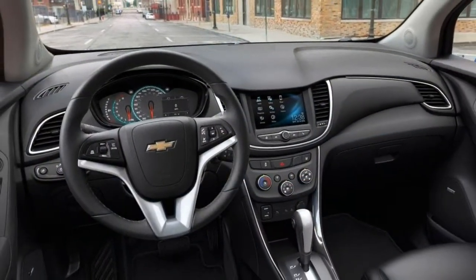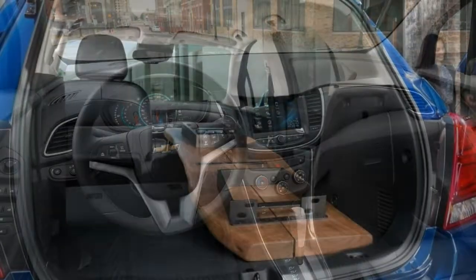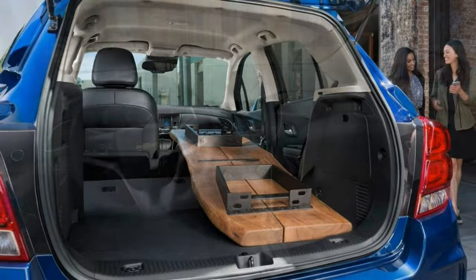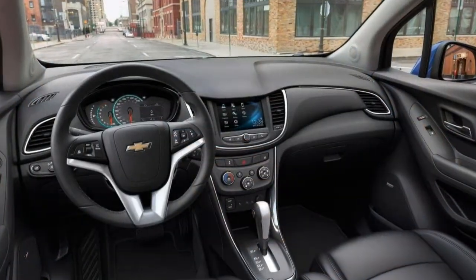Trim levels and features. The 2017 Chevrolet Trax subcompact crossover is offered in LS, LT and Premier trim levels. Each is available with either front-wheel drive or all-wheel drive.